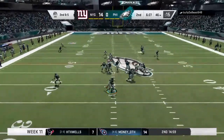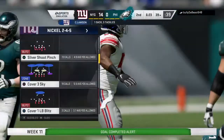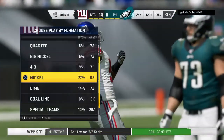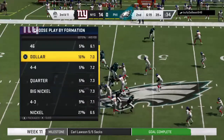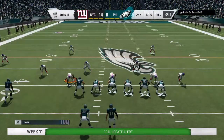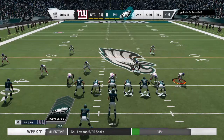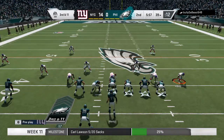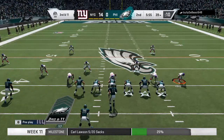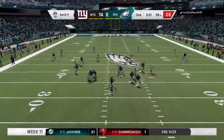Play fake to Sanders. Now here's Wentz. Rush coming, and he's taken down. Carl Lawson able to record his 5th sack of the season. I spent a lot of extra time preparing for this game watching this offensive line because they gave up 5 sacks last week in their loss. They just gave up another one now. They don't seem to be working together as a cohesive unit. Right? 4 guys might have it right, but the 5th guy is giving something up. They've got to find a way to all get on the same page.